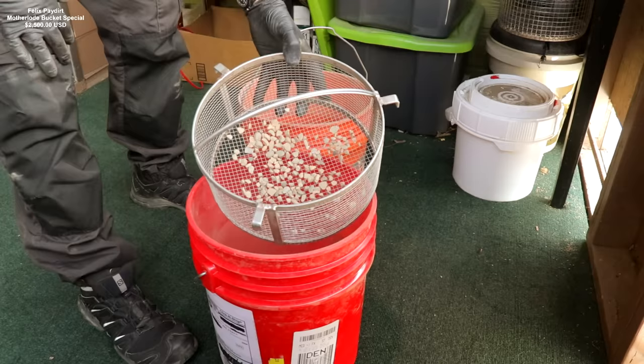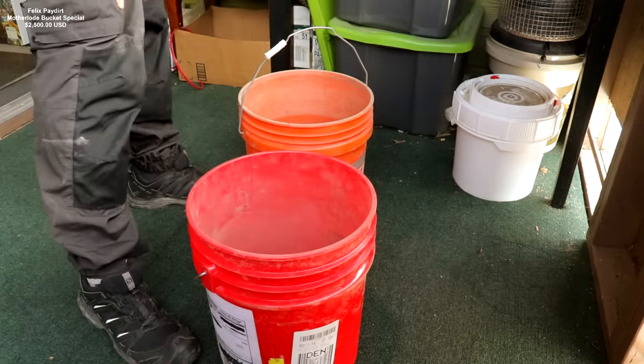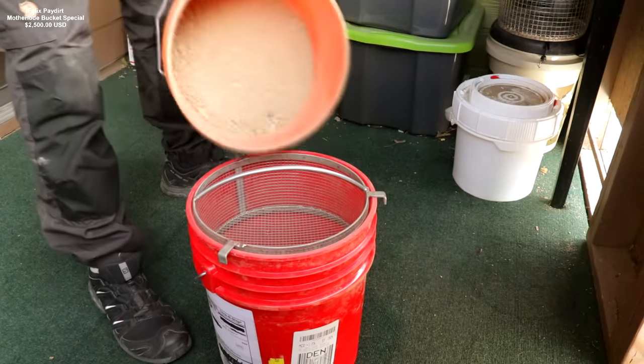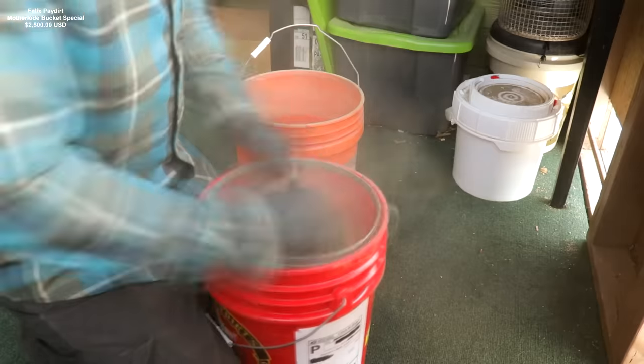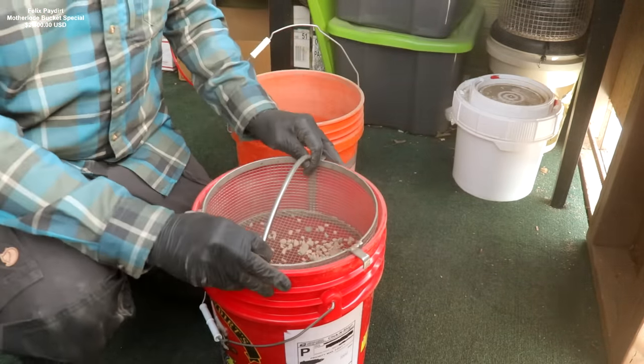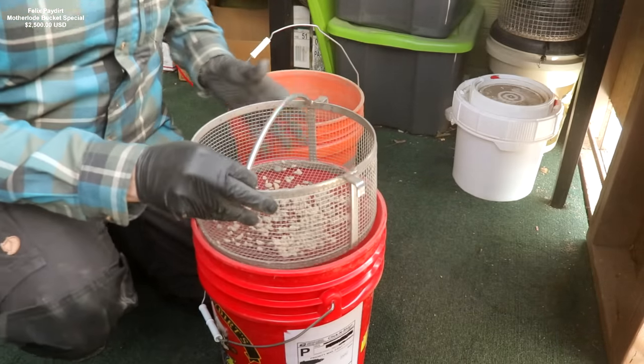This size is going to be our last chance for any big nuggets. I don't see anything in here. I'm going to continue doing the whole bucket. And if I find anything, I'll let you know. If that dust has any gold in it, it's too small to worry about. I don't see anything in there.